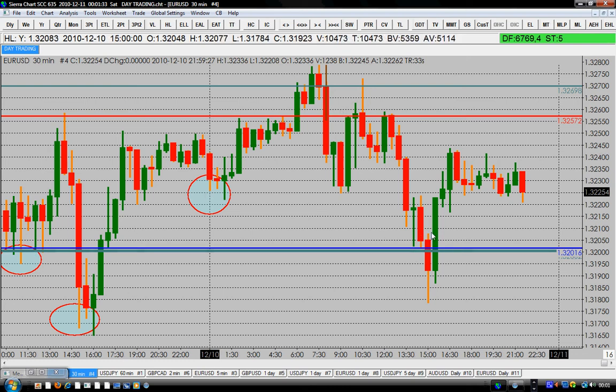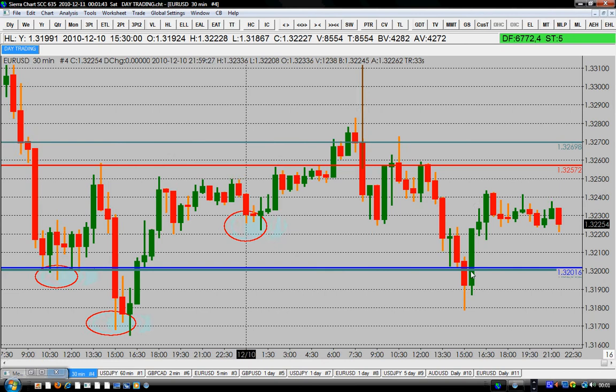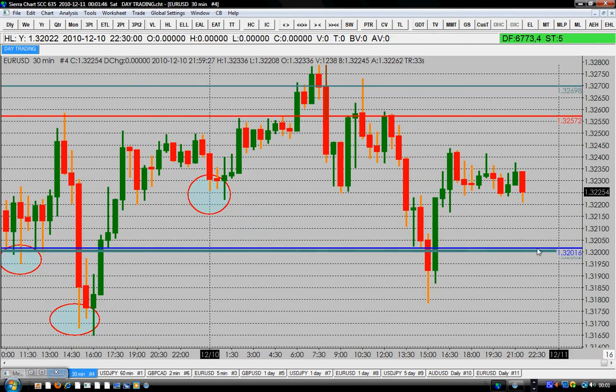And every time the price went below the psychological level, there are bulls who are buying it back quickly. You see here, all the time there are people waiting below the psychological level buying the EUR/USD. So the fight is still on in this region of 1.3200, which is the psychological level. That's where I put the blue line here.